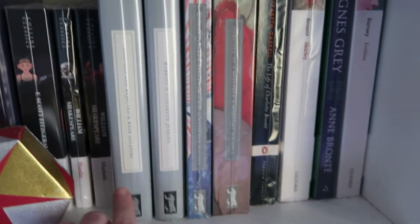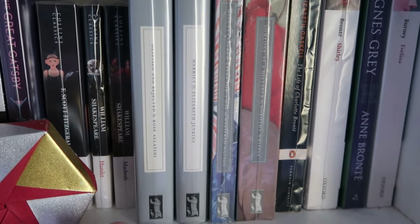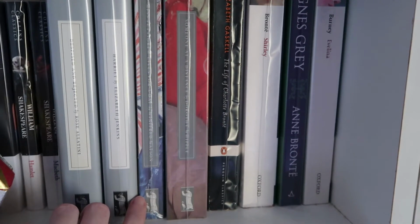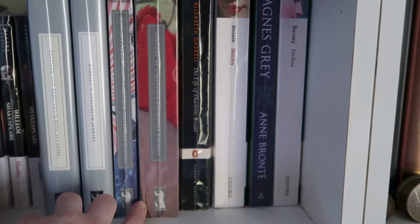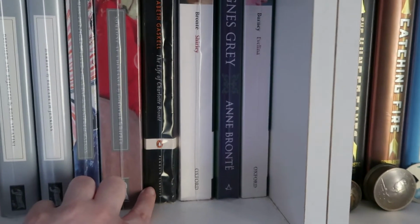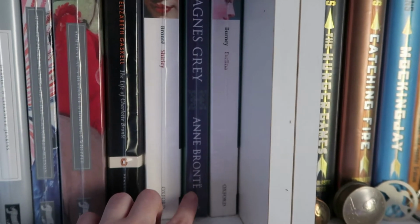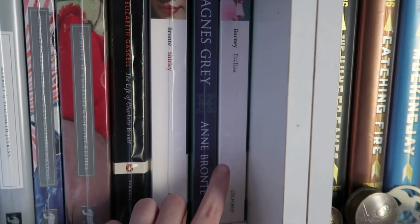Then we got Despised and Rejected by Rose Allatini. Harriet by Elizabeth Jenkins. Mrs. Pettigrew Lives for a Day by Winifred Watson. Someone at a Distance by Dorothy Whipple. Then we have The Life of Charlotte Bronte by Elizabeth Gaskell. We have Shirley by Charlotte Bronte. We have Agnes Grey by Anne Bronte. And Evelina by Fanny Burney.